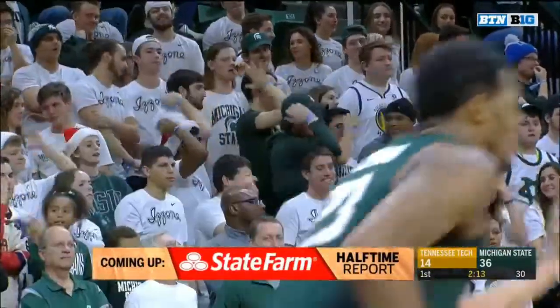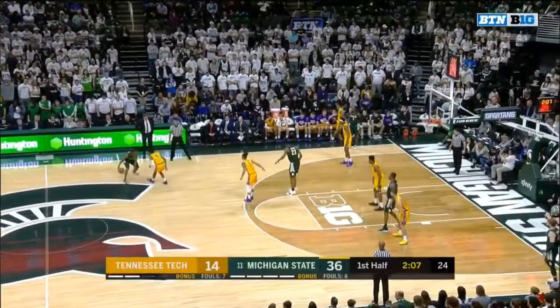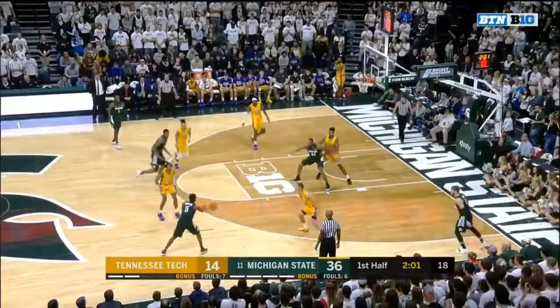Stay tuned for the State Farm Halftime Report. Mike Hall and John Crispin will be along from our Chicago studio, getting you caught up on everything around the conference. A lot of games today in the Big Ten. Oh, yeah. Some really good challenges. And right before we went on the air, Indiana dropped a tough one at Arkansas.